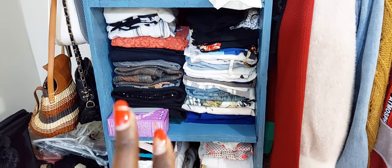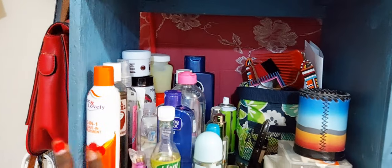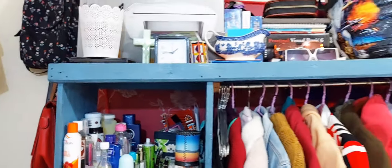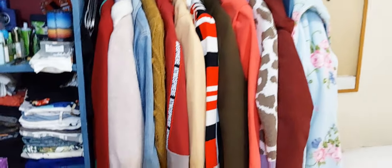My skirt area, my jumpsuit, my shorts. Then this is where I keep my oils. Yeah, everything. And my watches. Yeah, so basically this is how my closet looks. And of course, how can I forget my favorite thingy? It makes my house look really gorgeous. Yeah, I love it. I really do. So this is how it looks.